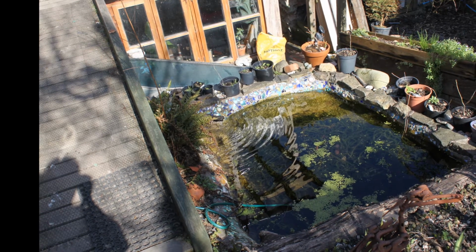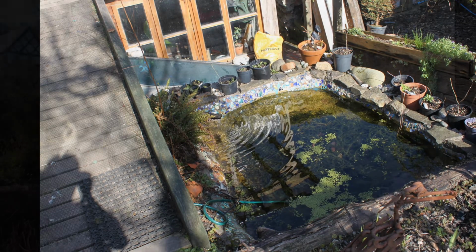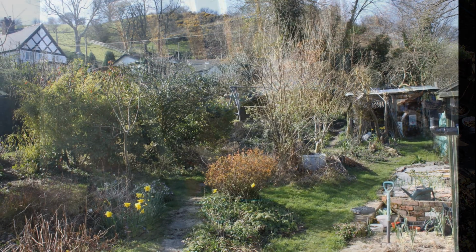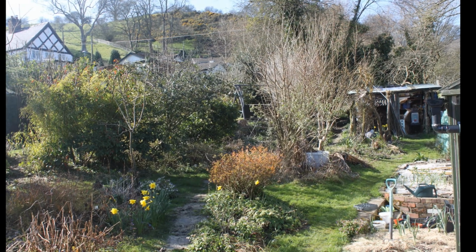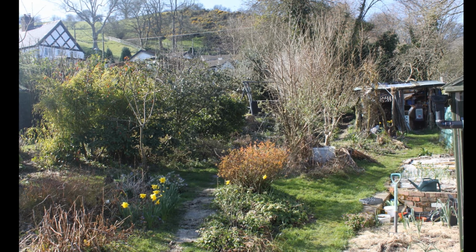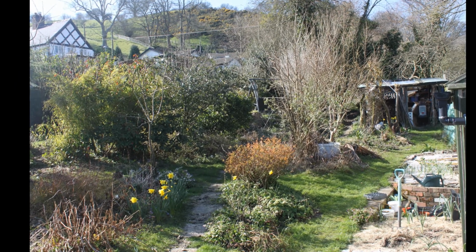Beautiful. And then there's always duckweed on the top, the floating stuff that can be a bit intrusive, but it also gives a bit of shade in the summer because it's quite hot. So this is basically in full sunlight all day, but it is very deep. It's nearly 3 foot deep.